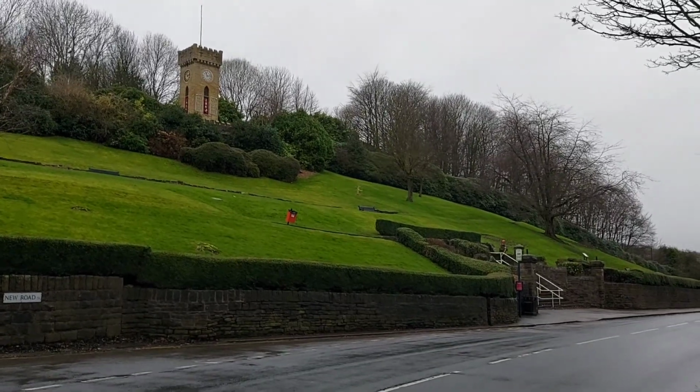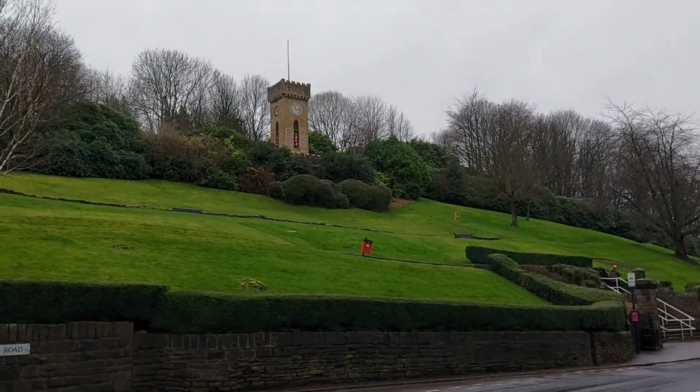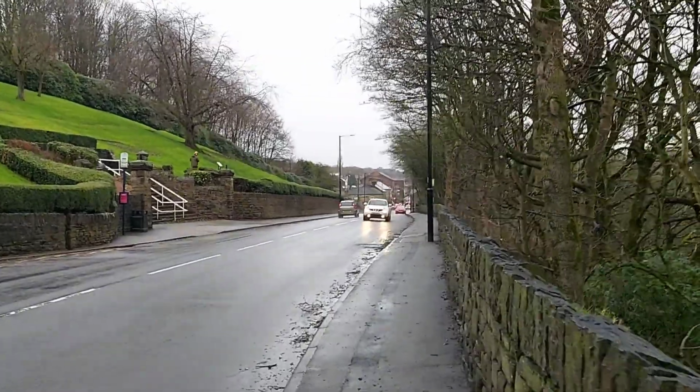Lovely view of the Clock Tower Gardens here in Stocksbridge. We shall go and visit that very shortly. We're heading that way into the town centre.